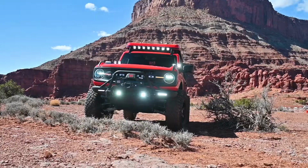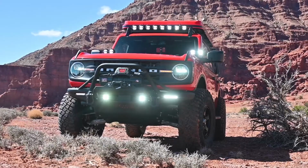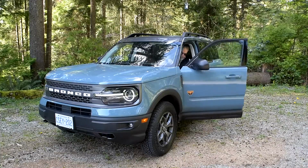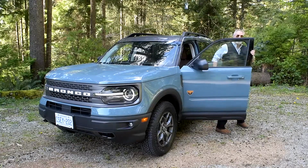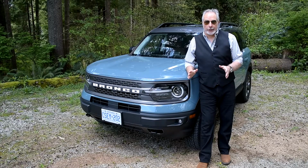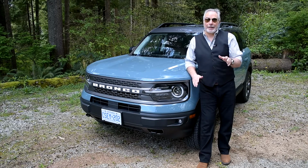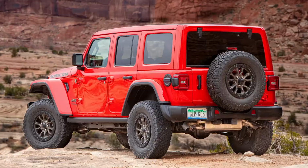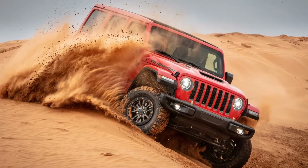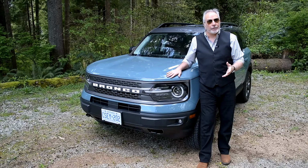Aside from all the weirded out Broncos, the ones with all these crazy accessories, well, there's a whole lineup of compact size Bronco Sports, with prices ranging at around 32 grand to 40,000 plus. For sure, it's an interesting little rig, but honestly, from the styling of it, I gotta tell you, the Jeep Wrangler, which is its direct competitor, I think the Wrangler has nailed that rugged off-road styling. This is far more tame.